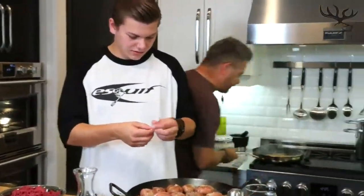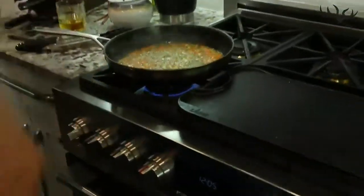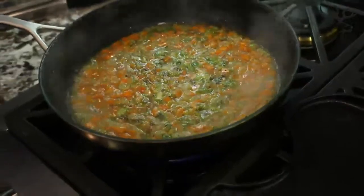Let's have a look at this for a sec here, Dakota. So this is continuing to reduce. That looks absolutely beautiful. And I'm going to put some pepper on these.